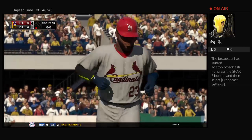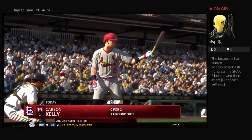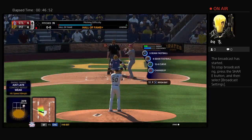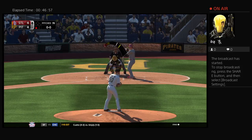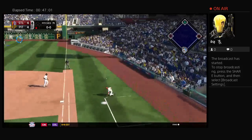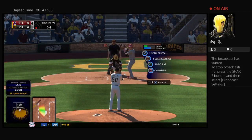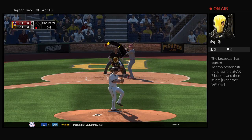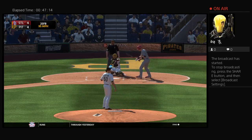Now batting, catcher, Carson Kelly. Stepping in and ready for another shot, Carson Kelly. 0 for 2 for him to this point. Ready to deliver. Here's the first pitch. Swing and a liner. Foul. Now the 0-1. And that one just missed outside.